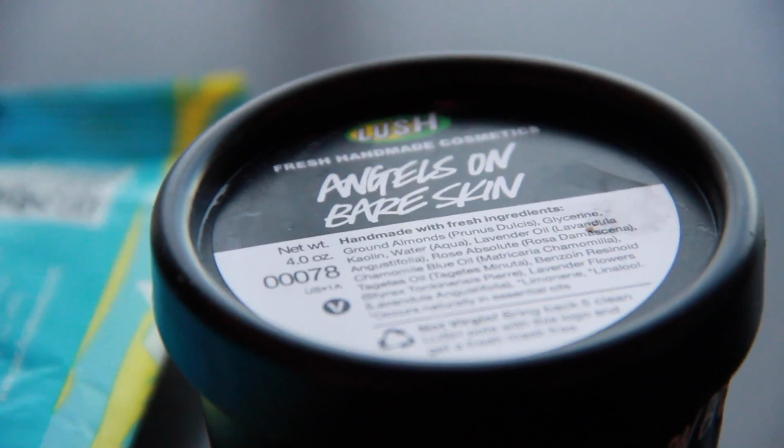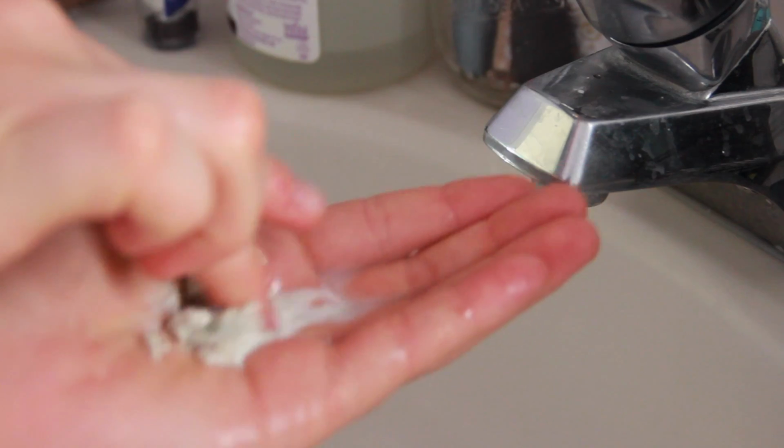I also sometimes use Angels on Bare Skin, which is what I've been most obsessed with lately. It has the greatest smell in the entire world, and this is one of the most popular Lush products. It's best for people who just want glowing, even skin tone, and that's just what I've been wanting lately, so I've been using a lot of this one.